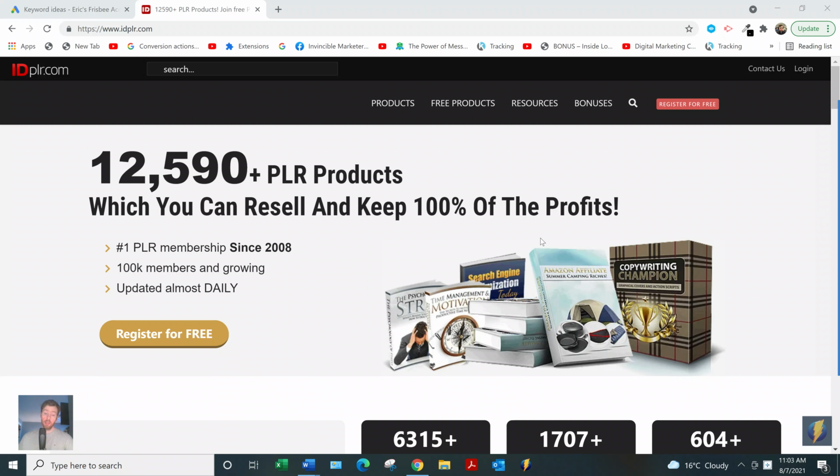Now IDplr has been around since 2008. They have over 100,000 members. I don't need to tell you that. You can read it on here. But the point is, if you're wondering, are they legitimate? Yes, it appears they are legitimate. Whether you should actually use these products, that's a whole other matter, and that's what I'll be talking about in a bit.